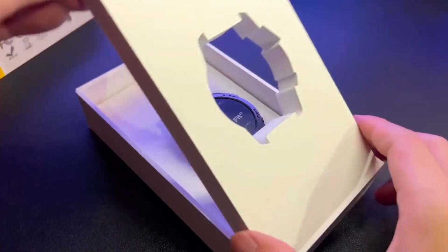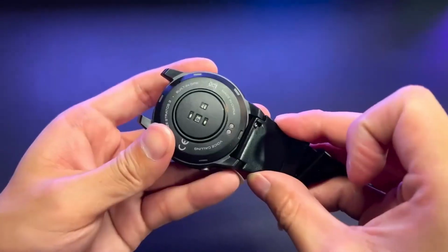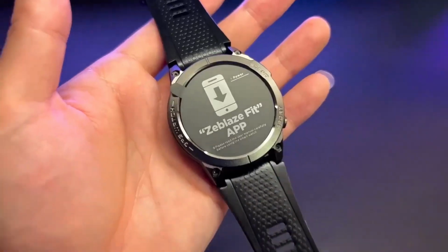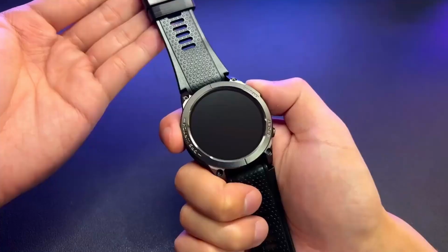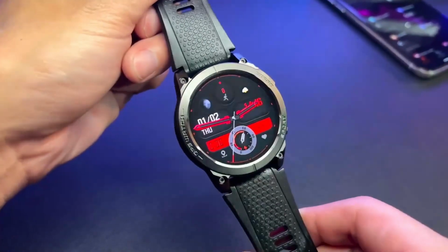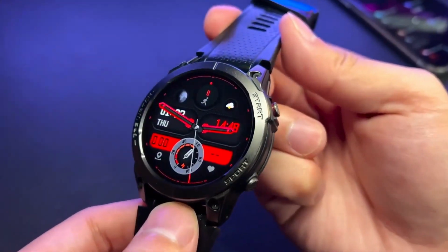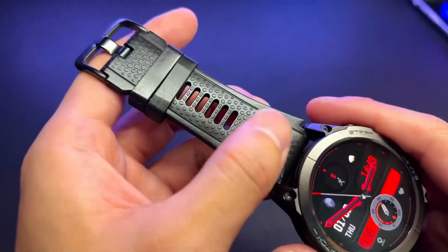Number 3. Zebla's Stratos 2, a $33 watch with truly impressive features. But first, let's talk about its screen. We have a 1.5-inch AMOLED panel, which has 1,000 nits of brightness and a sharpness of 326 pixels per inch. We have once again a bright, sharp, and colorful screen. And let's not forget that it has a high refresh rate.